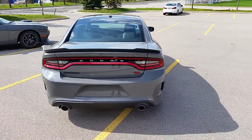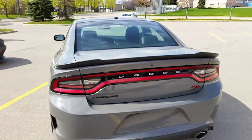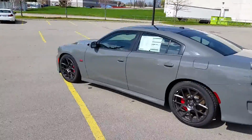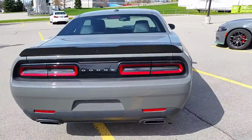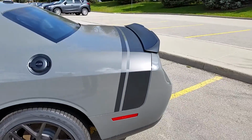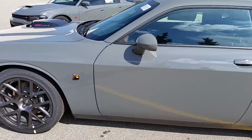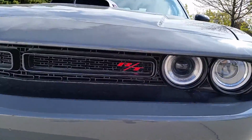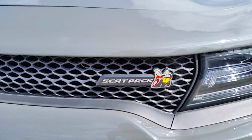As you can see, they both have the RT emblems. This one's on the back here, the nice sharp look of the dual exhausts. You got here too. Doesn't say anything on the back except for Dodge, as did the Charger. However, you have that nice SCAT Pack stripe on the back, the black spoiler. And on the front here, you have the RT emblem, as opposed to on the front of the Charger, you have the SCAT Pack emblem.